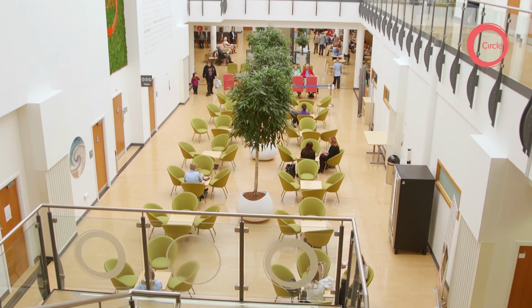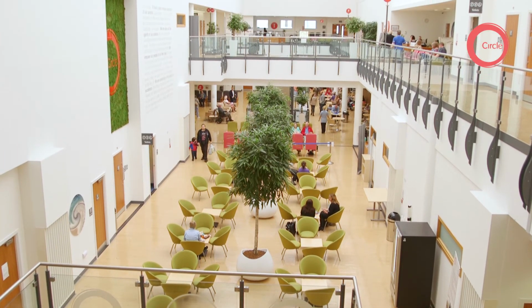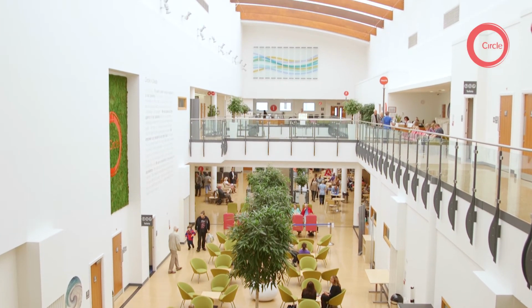The environment in Circle here today was absolutely brilliant. I had no trouble finding the centre. When I needed to find which gateway I wanted to go to, someone actually came up to me and asked me if I was lost, so that was very helpful. The reception was extremely helpful in terms of telling me how long I should expect to wait and when I'll get seen. So it was really good.